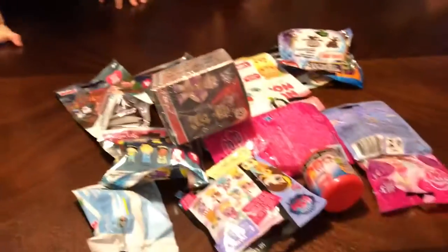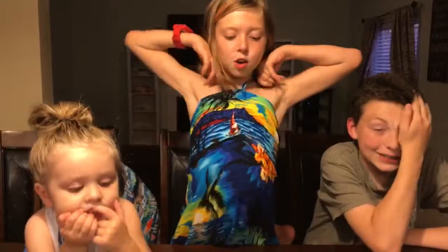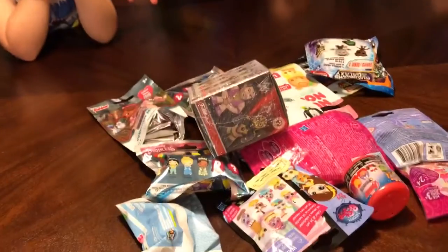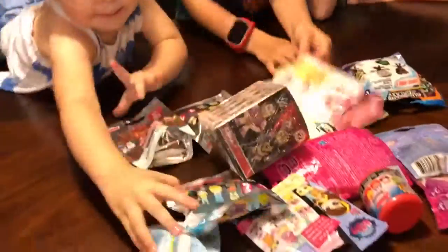Today we're doing a blind bag party. We will be opening all these blind bags. I can't wait, so let's open some blind bags. Yay! Okay, what first?